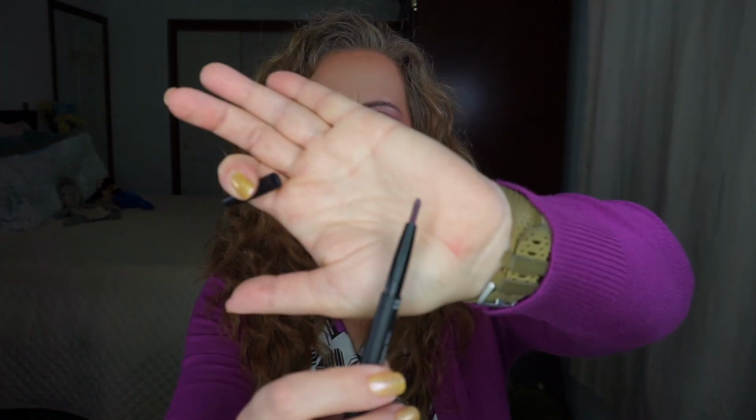The other side is the liner in Plum. That is not rolled all the way up. I used this once. I didn't even bother to draw a line because even if it moved, it probably would be right next to the current line where I started. Not worth it. Yeah, pretty dismal. What you gonna do?